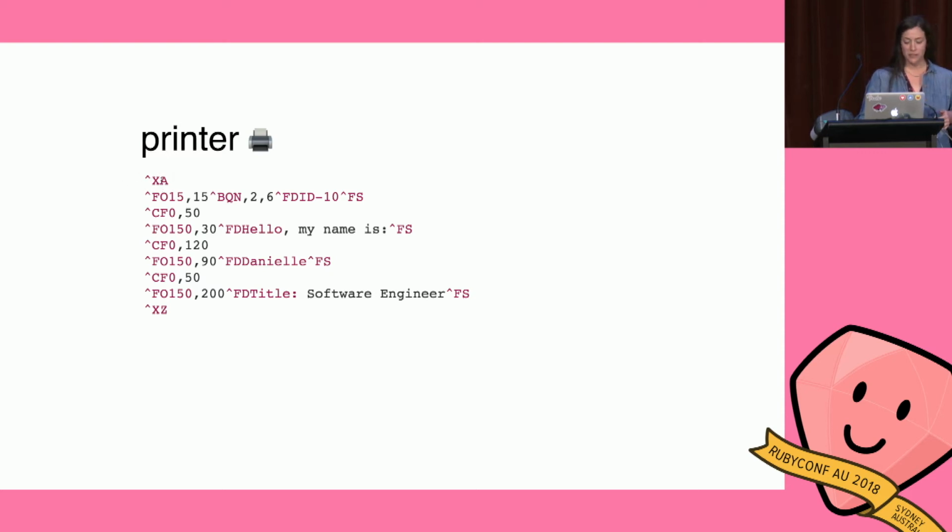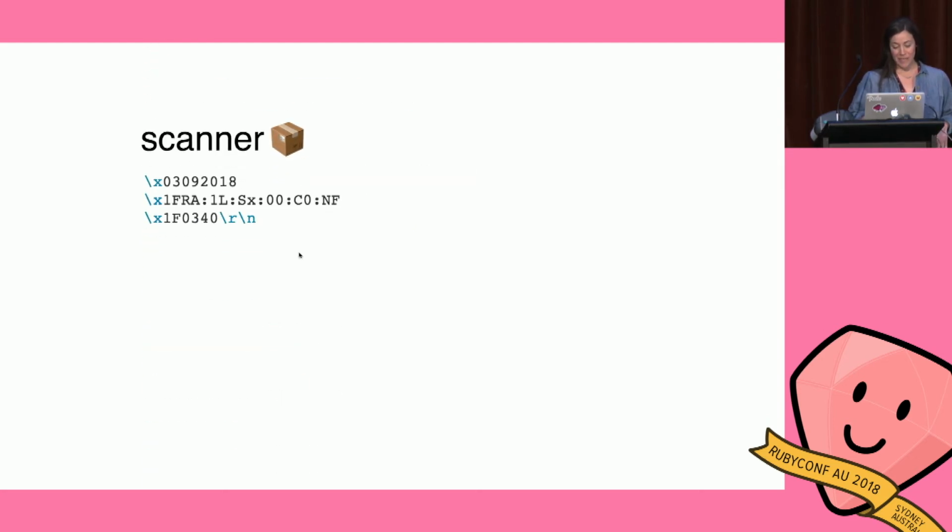Can you guys see my mouse? Yeah. Okay, so at the top, there's the opening CPL characters, and there's a closing one. All these numbers are for placement, and this is for a barcode. What else? FD is for data. I don't know what the other stuff stands for, I can't remember, but that's basically what it looks like. And then this is an example of a message that you would receive from a scanner, which is completely different.